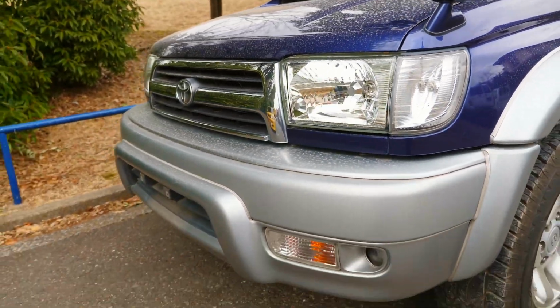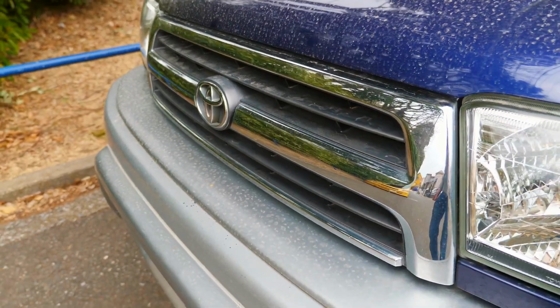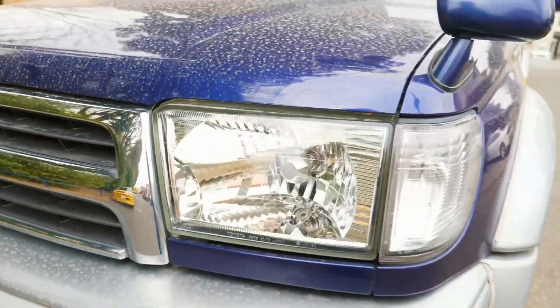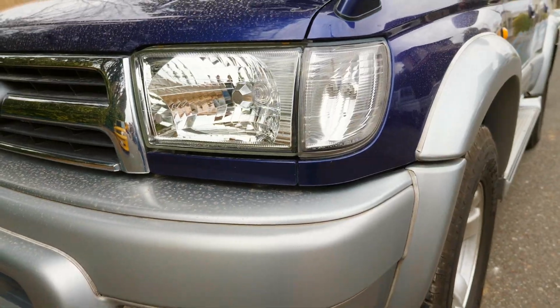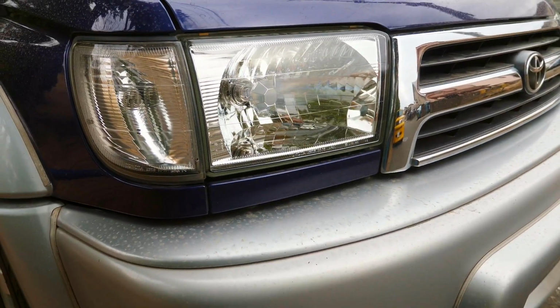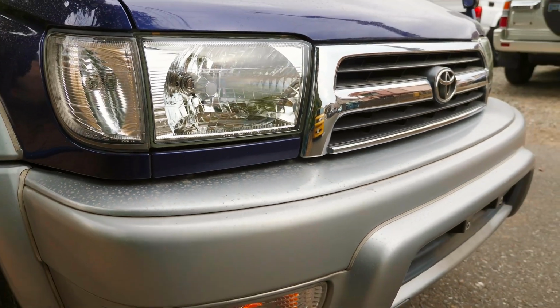Okay, so let's look at the body now. We have a nice and bright grille. I don't think it has any fade. I think this is just dirty with the pollen a little bit. Headlights are nice and bright. These ones are made out of glass, so they aren't going to fade like modern headlights do. Kind of the last era of the glass headlight. They are chrome inside, and that chrome can fade, so they're not impervious to damage, but these ones look great.